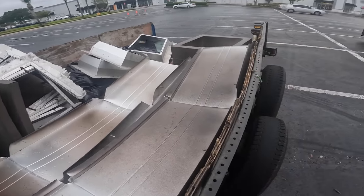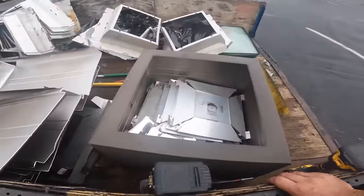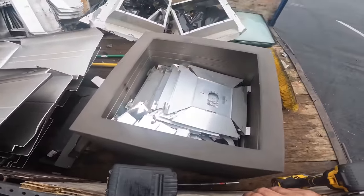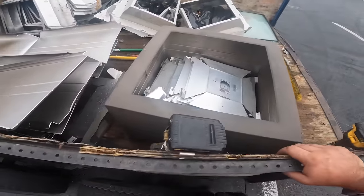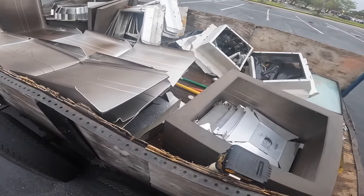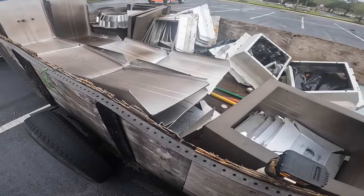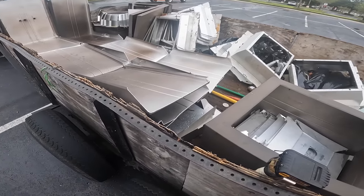because it's a lot of open air. I mean, if you look at this box, it's like a 2x2 box. It's just, you know, there's nothing there. It's light. All this weight, all this stuff here don't weigh nothing. I don't even think we have 500 pounds of aluminum.